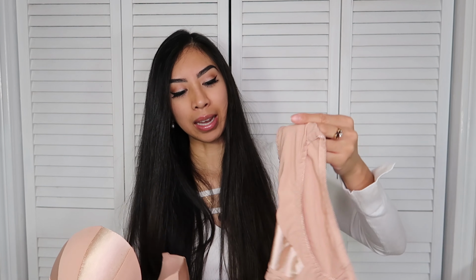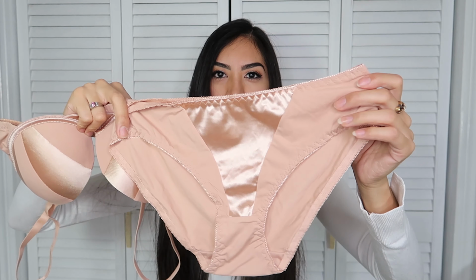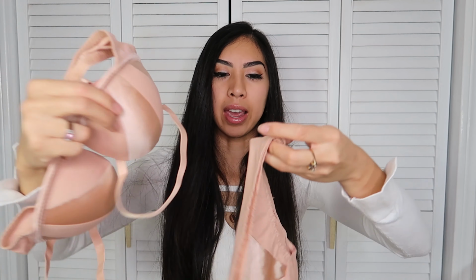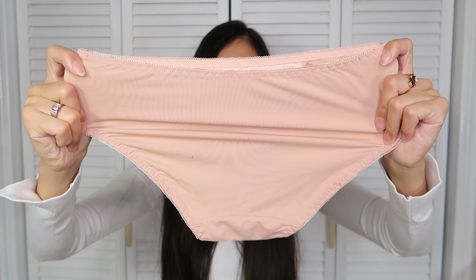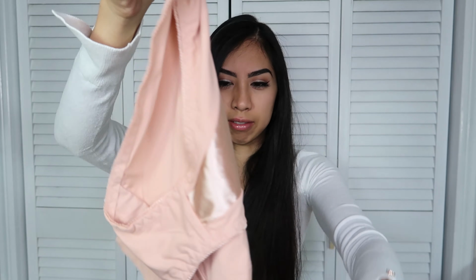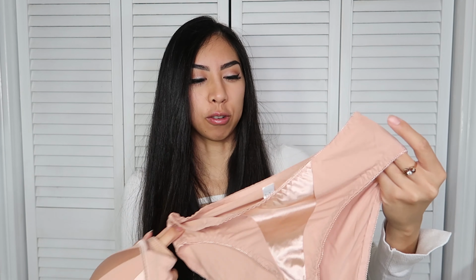So the matching panty for that is this one. It has the SHEIN at the front, kind of in a triangular shape. And in the back, it is just a solid. This detailing at the top is really pretty, and it goes all the way around here and down here. It doesn't have that on the bra, but it is definitely a nice touch on the panty, which is really cute. Material is just so soft. It feels so comfy. I can't wait to try it.